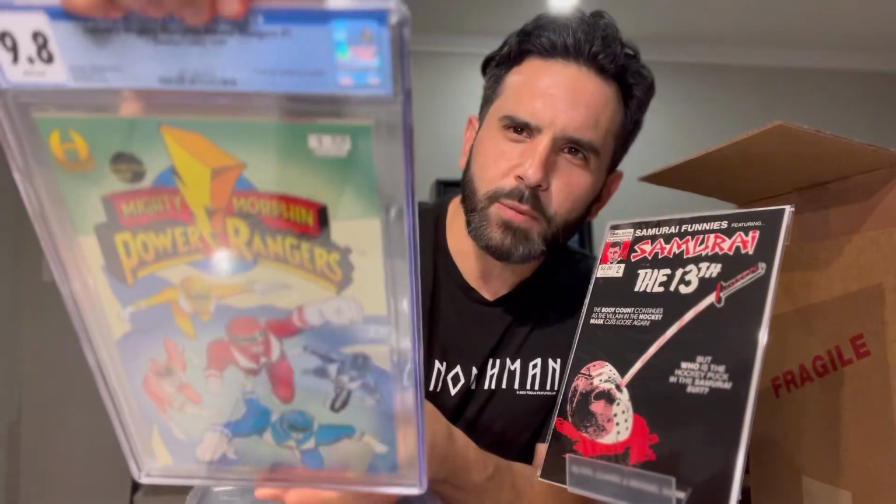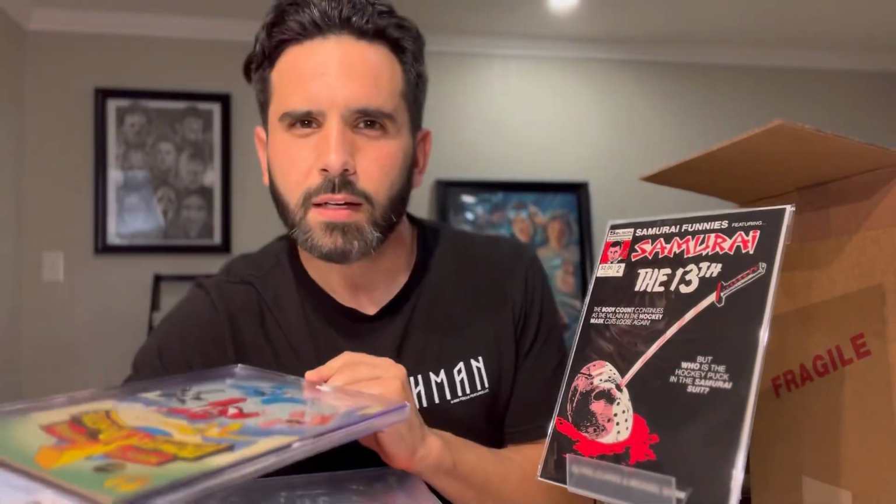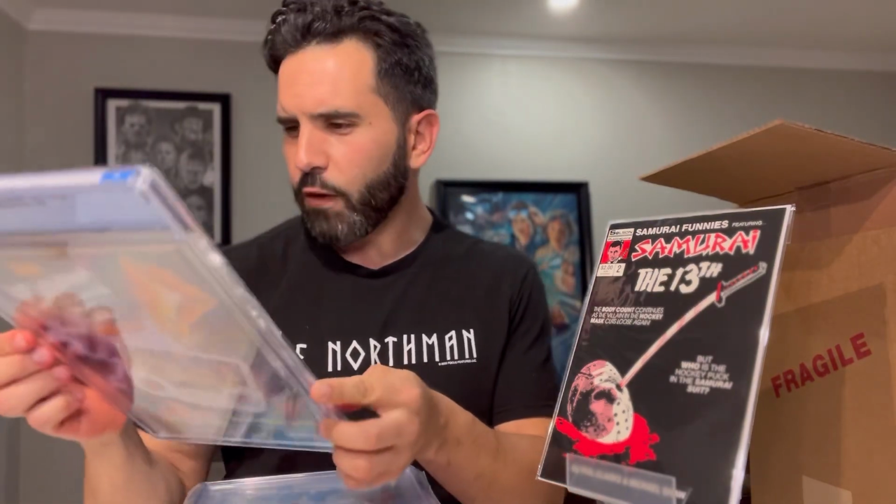It says Power Up trading card included. If the trading card is missing, you'll probably get a green label, I'm guessing. Kind of similar to the ASM 238 with the tattoos inside for first Hobgoblin. And so far the cases look great. The packaging was wonderful.